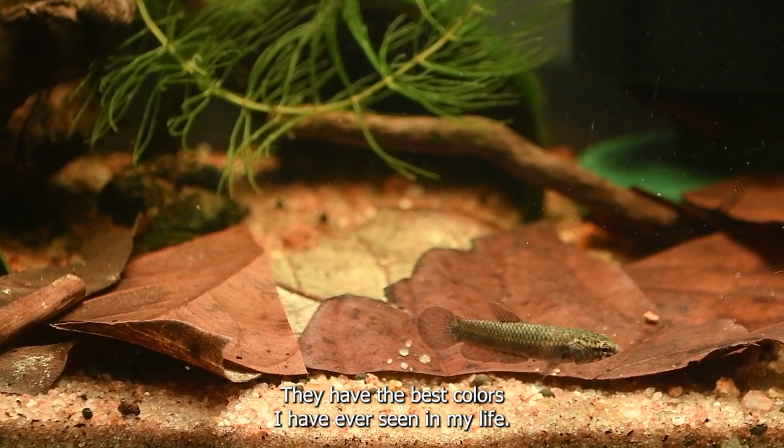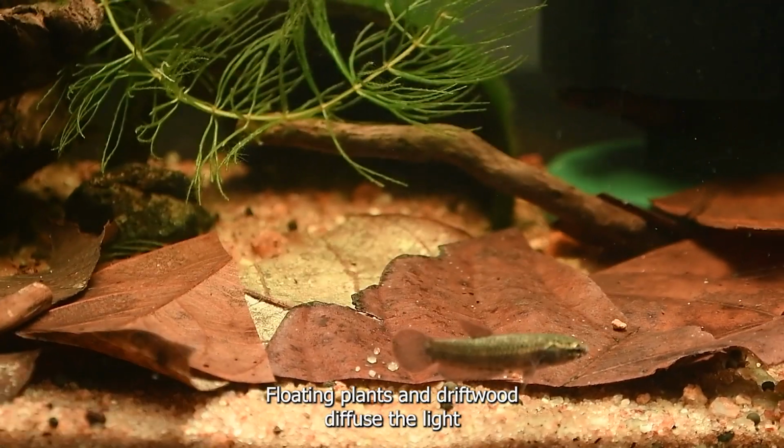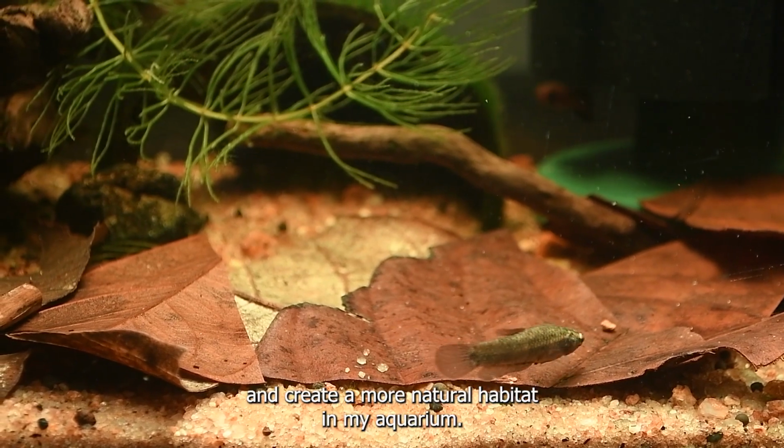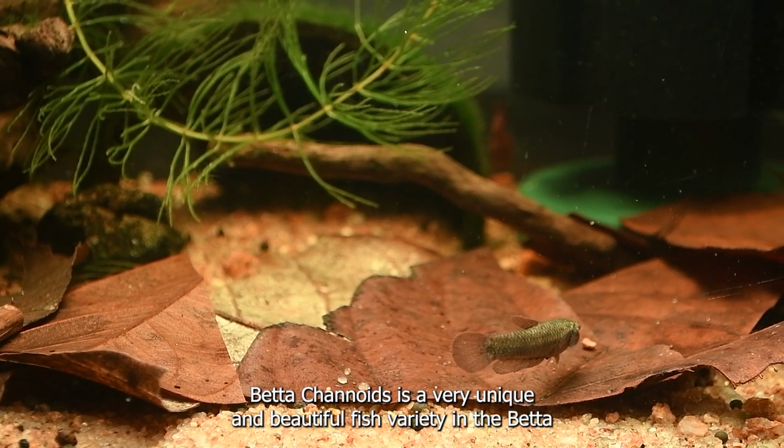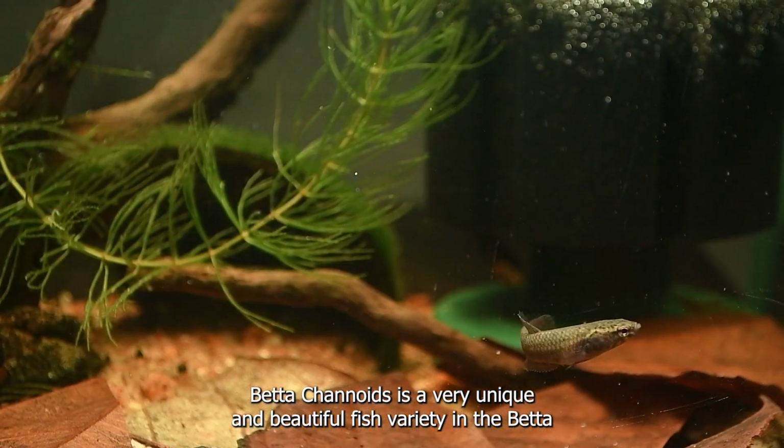They have the best colors I have ever seen in my life. Floating plants and driftwood diffuse the light and create a more natural habitat in my aquarium. Betta Channoides is a very unique and beautiful fish variety in the Betta Channoides group.